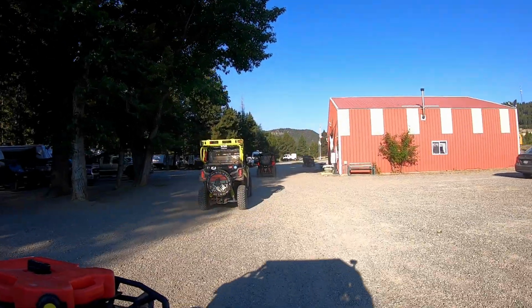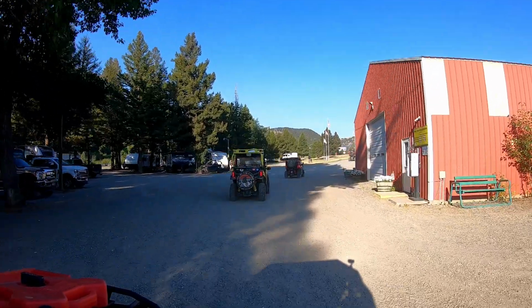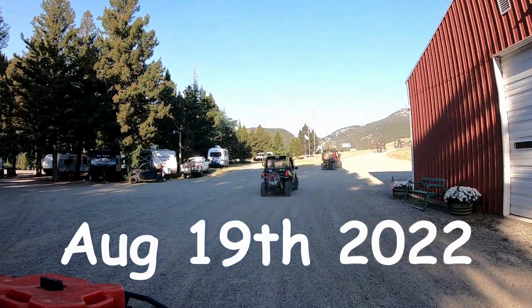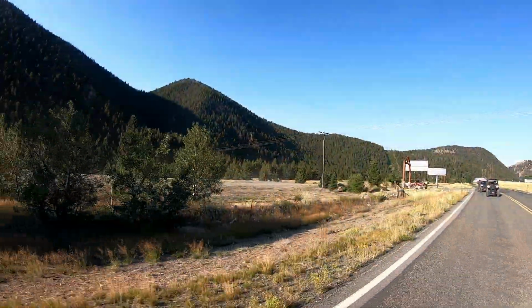What is going on, and welcome back to part 3 of our Basin Montana Northwest Can Am Maverick Trail meet. We're starting off here at Mary Widow Health Mine RV Park. Groups are getting sorted out.